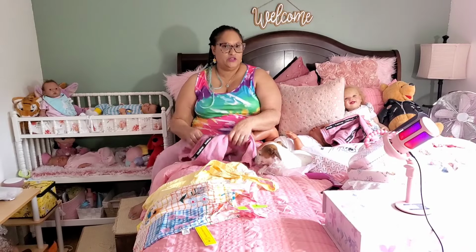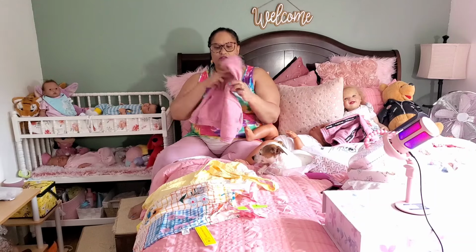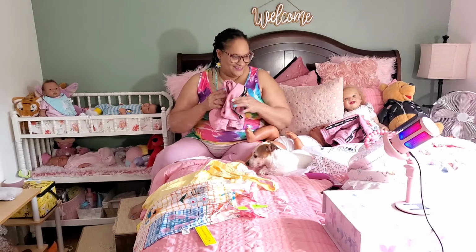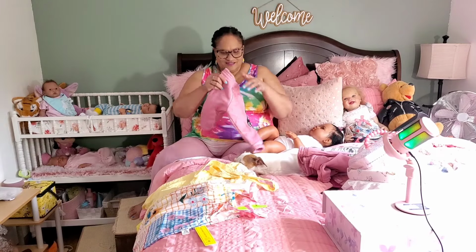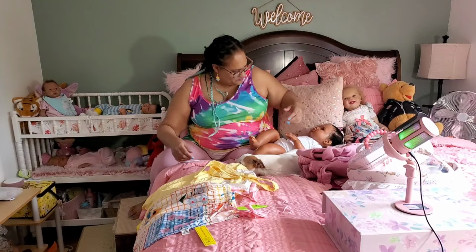Peace. So, I hope you enjoyed that little clip of the botanical gardens. This is such a cute outfit. I left it on her all winter because I just loved it. So cute. We will be seeing that one again.